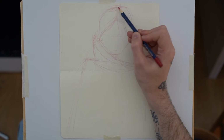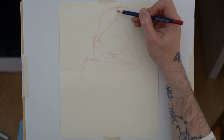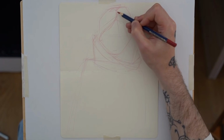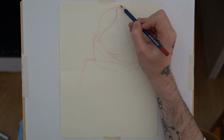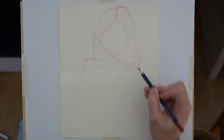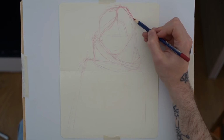Then her hair parts in here. It's nice to have an axis that is a little off, while it travels through the middle, but then it goes off. Again, it emphasizes that idea that our bodies are not perfectly symmetrical. So this has a peak there and it travels downward, and then behind that one, you can feel the top of the skull a little bit more. Then I like that the hair bunches up in here a little bit.